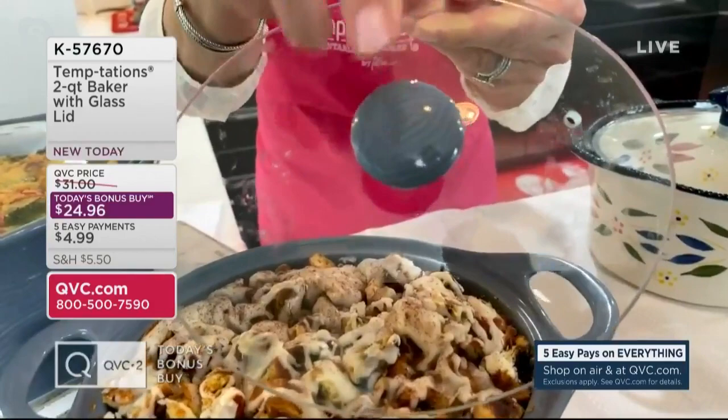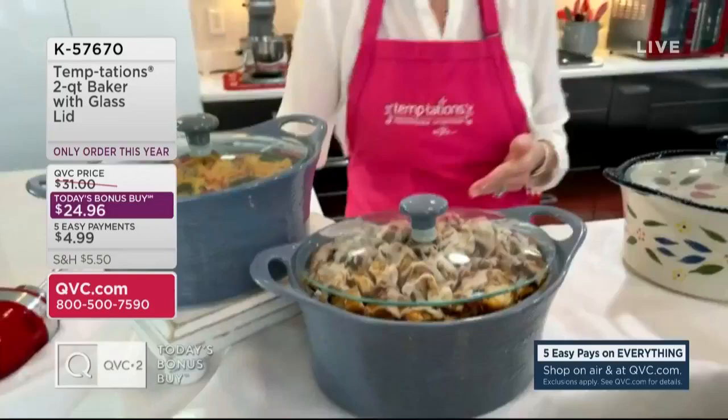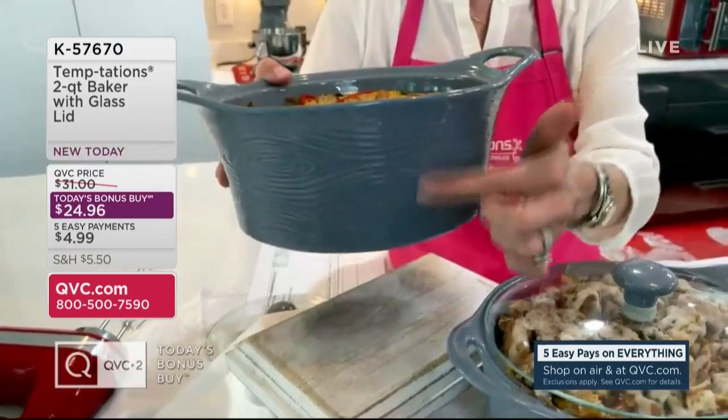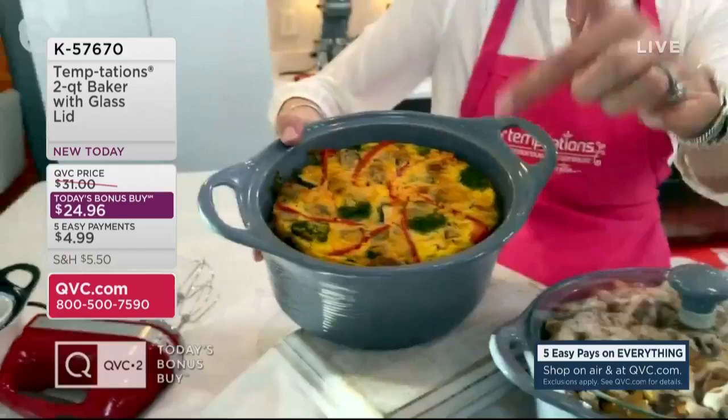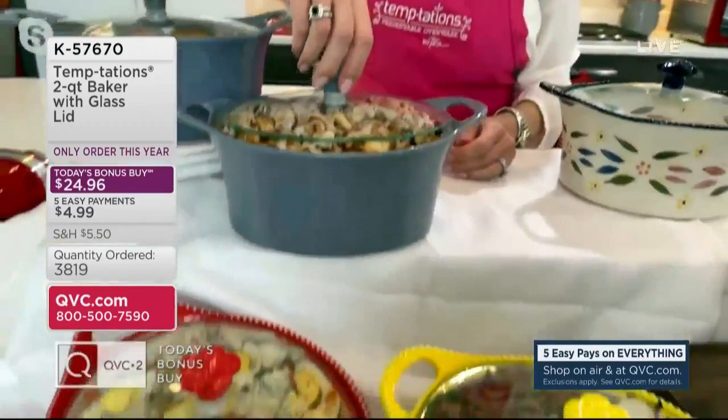There's literally not a dish that you cannot make in this baker. So let me kind of give you a tour of everything that we have made here. We'll start up here. Let's talk about breakfast, doing things like frittatas, right? Whether I want to do this in the microwave or the oven, you can see that it has some amazing depth right there. That's what we love about this. The fact that literally I can fill this all the way up or I don't need to. So this could be literally a one quart baker or a two quart baker, just depends how high I fill it. Wow, over 3,800 ordered today.